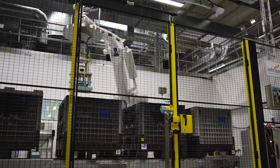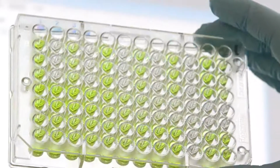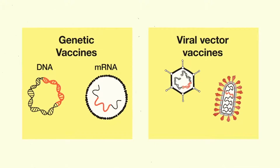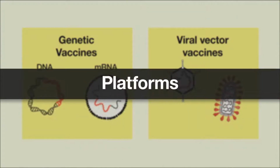One of the reasons why this vaccine surge is breaking records is because most of the frontrunners and nearly all the vaccines in the Warp Speed portfolio are based on next-generation technologies that can be developed and scaled up more quickly than conventional vaccines. These new technologies are genetic vaccines and viral vector vaccines. These technologies, also called platforms, have been in development for decades. A lot of the investment in them has specifically focused on their potential to help combat emerging infectious diseases. And COVID-19 is putting that potential to the test. Let's take a look at how they work and how they're different from more conventional vaccines.